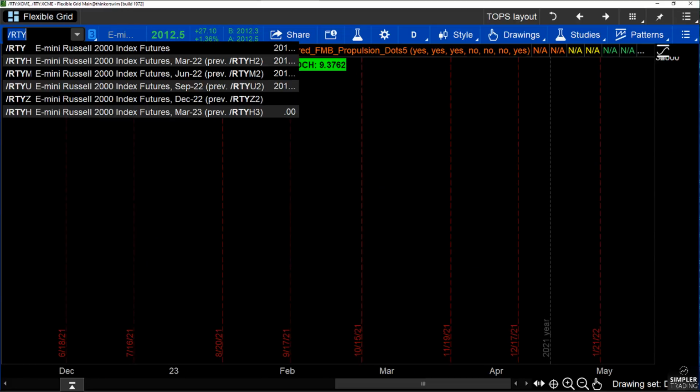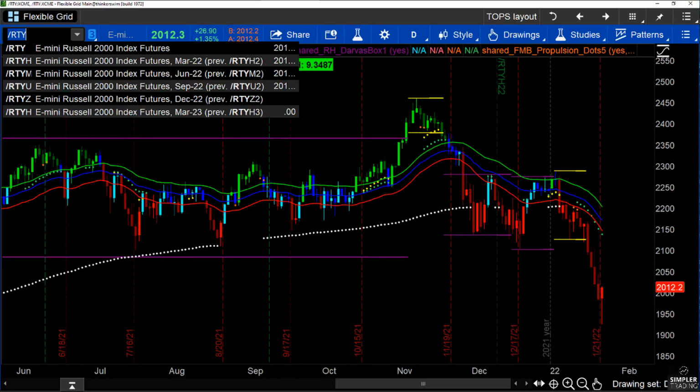RTY testing that level. Now, RTY's tested this level far before. So if you're wondering, Rob, we were slicing and dicing with this thing way back in here. Was that one of the initial indications of weakness? Well, notice we've been bouncing off it many times throughout 2021. Breaking it gets your attention.